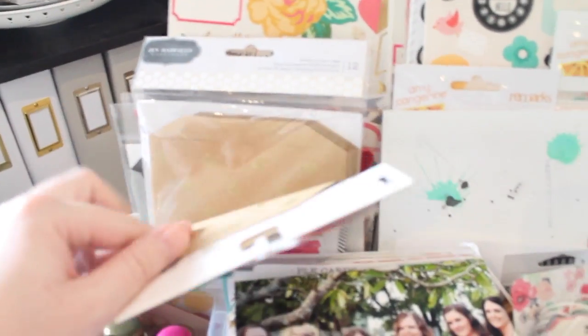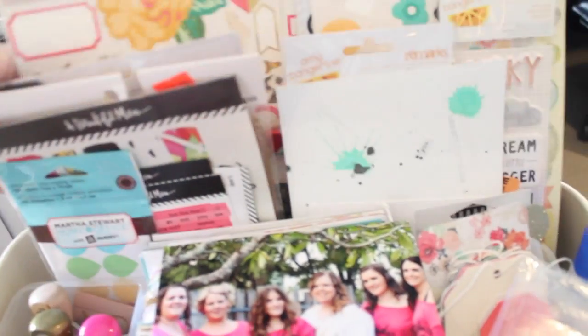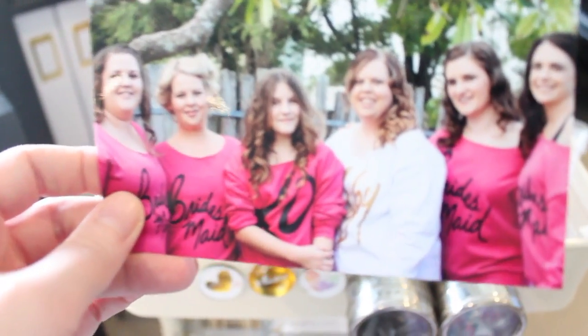Got some paper bags in here, bits and pieces, templates. Just all the different types of stickers in here. Oh, look at this. These are my lovely girls. And there's Kayla, Renee and my sister. My bridesmaids. Yeah, I love this photo. I tried to use it in a process video and failed, so I don't know what to do with it.